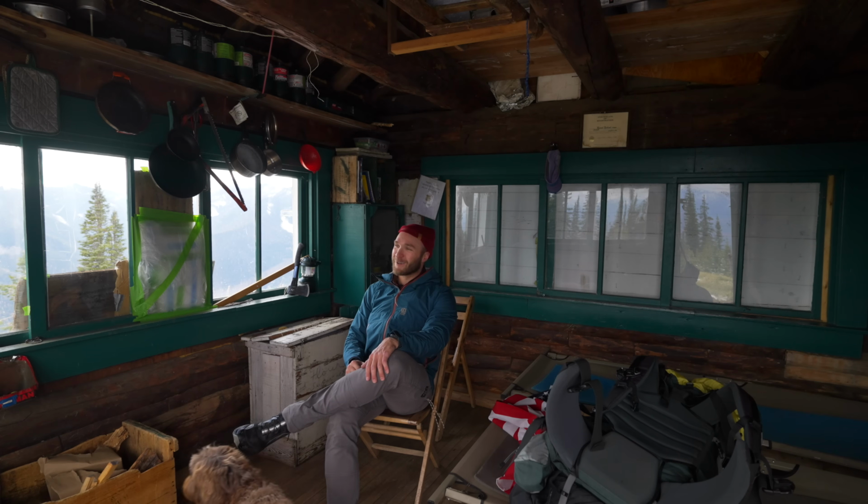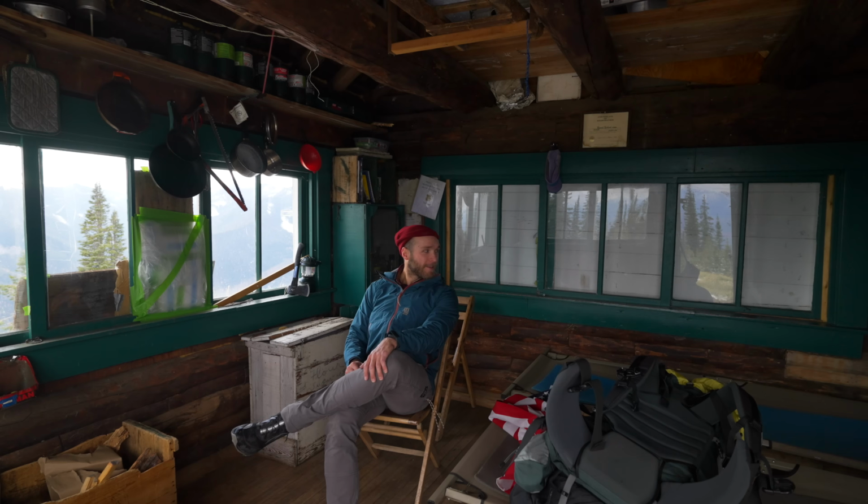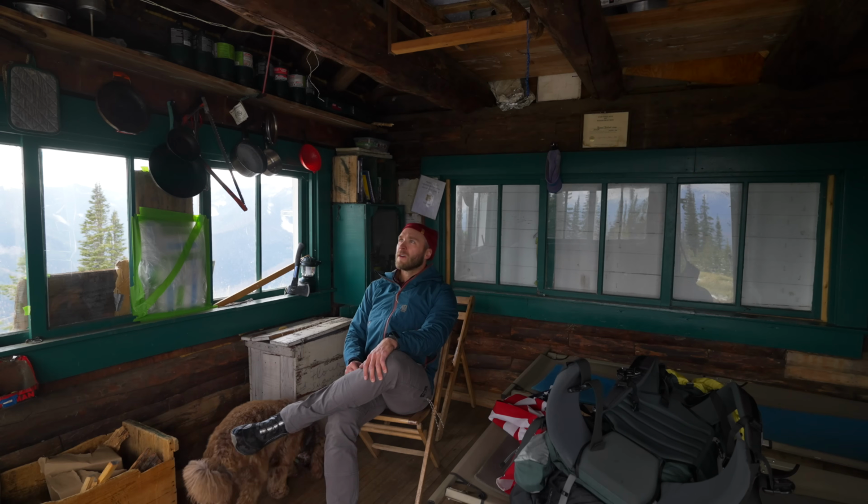As you can see, we are not in the truck tonight. We are in an amazing spot with some of the most amazing views that I think I've seen in a very, very long time. It's probably one of the most rustic fire tower lookouts that I've been to as well.